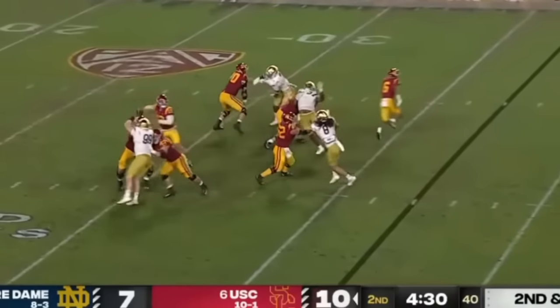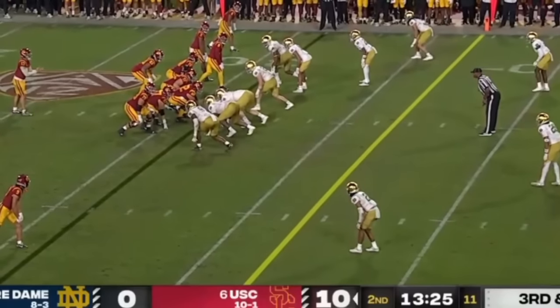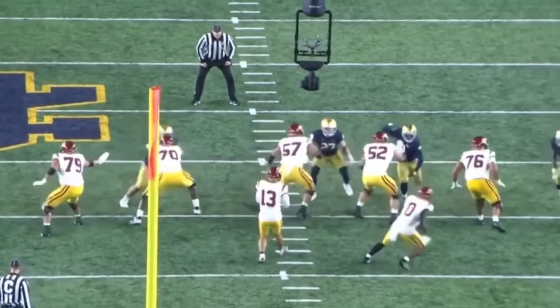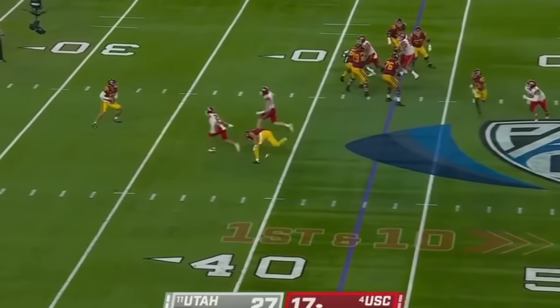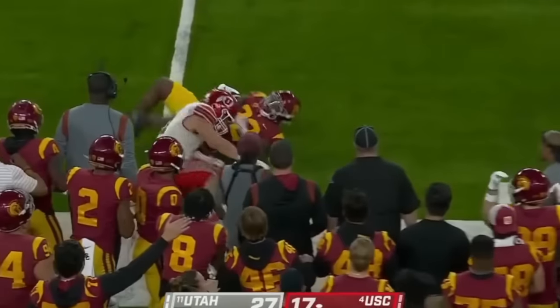Pressure. Williams steps up and delivers. Stacked to the left side. Single coverage for Addison on the right. And that's where they look at Addison. Here comes the pressure. He has to get rid of it. Another low throw.